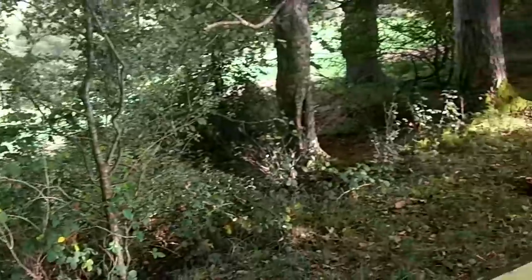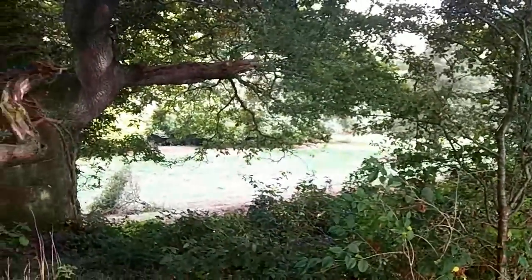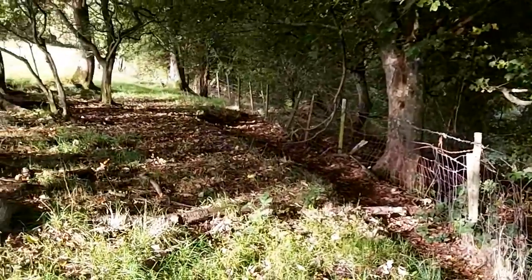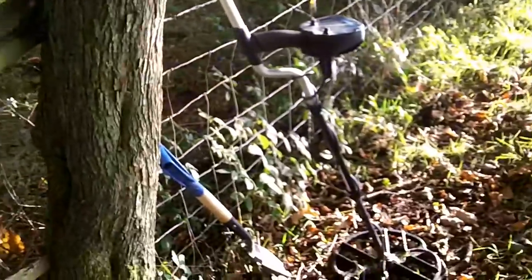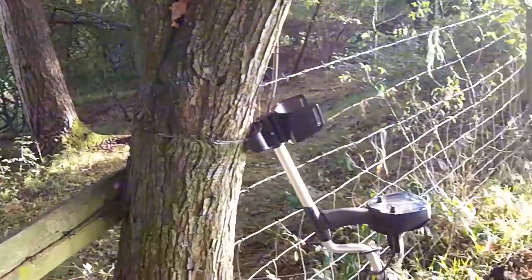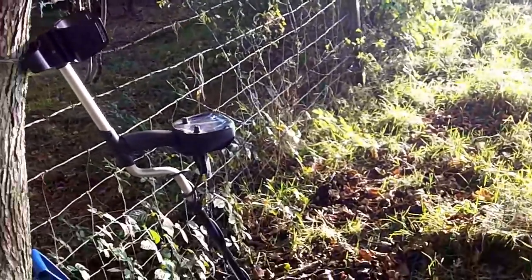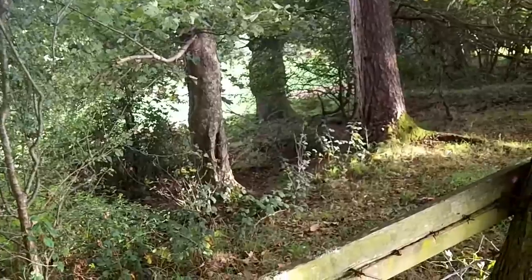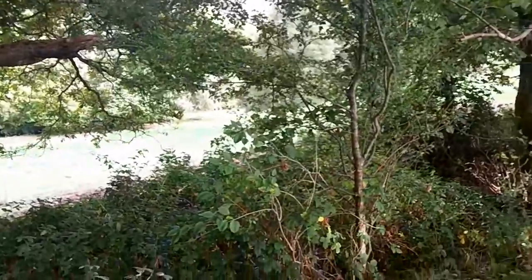But for now, we'll call it a day, and hopefully within the next few weeks we may have some new permission. I have been looking into a medieval settlement, and that looks quite good. Unfortunately, the farm who owns the land no longer lives there. There's nobody living there anymore. It's an empty farm, but somebody's renting the property, and we have no idea who. So it's very difficult then to find out who we ask for permission. But we're working on it, and stay with us, and I'm sure we'll get there in the end.